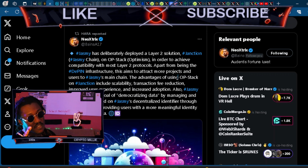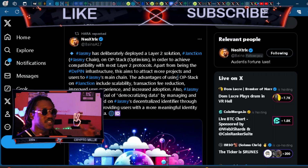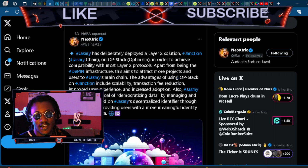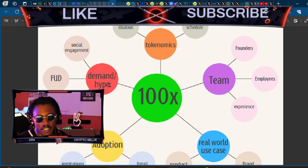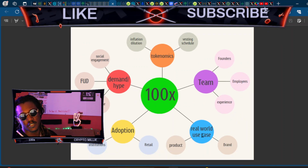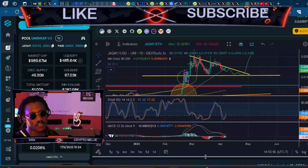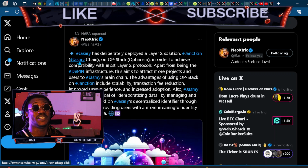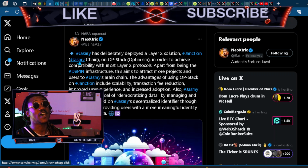I know that this is sitting at a $1 billion market cap, and I haven't always been the most bullish on high market cap products, but I'm very bullish on this because it fits the bill for the 100x narrative. Demand, hype, adoption, real world use case, team, tokenomics. We went over it before. Now, I don't want to make this about the utility or use case of Jasmy, but it's good to see that we're seeing a lot more activity and explanation of what to expect from Junction, the layer 2 of Jasmy, than we've ever seen, right?